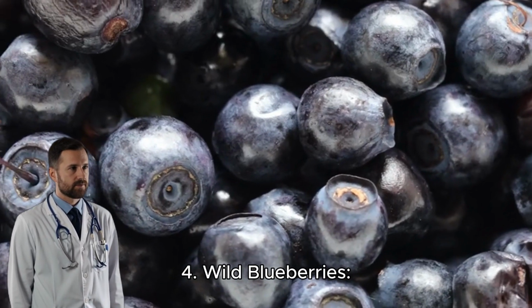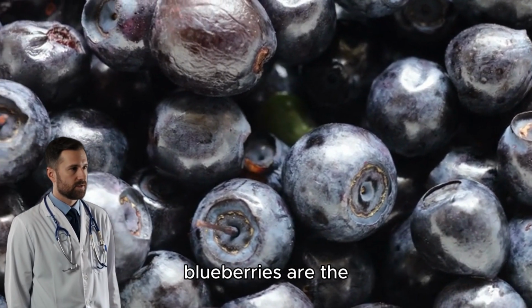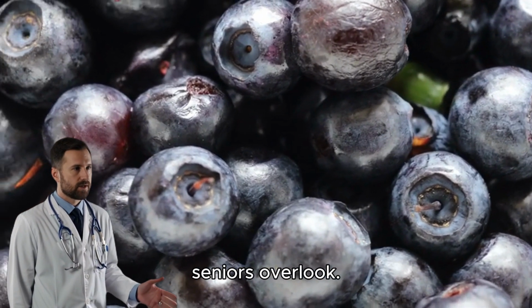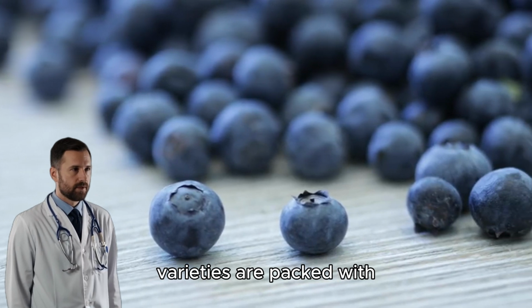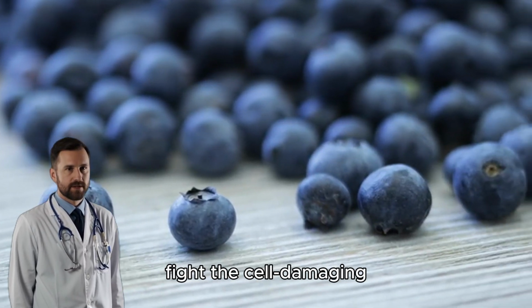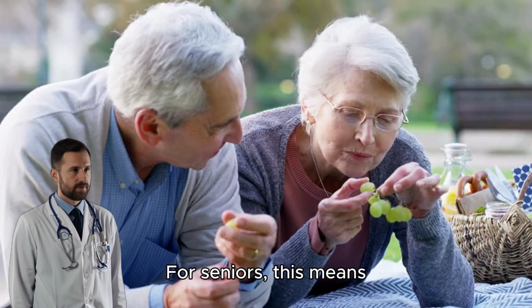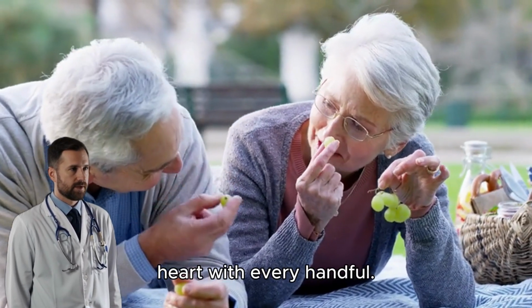4. Wild blueberries, your brain's best friend. Small but mighty, wild blueberries are the brain-boosting, heart-protecting food most seniors overlook. Unlike larger cultivated blueberries, wild varieties are packed with double the antioxidants, natural compounds that fight the cell-damaging free radicals speeding up aging in every organ. For seniors, this means better memory, sharper focus, and a stronger heart with every handful.